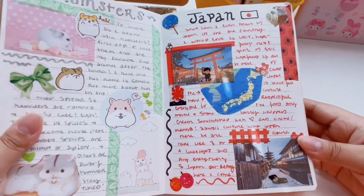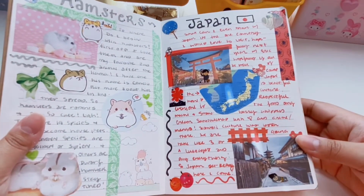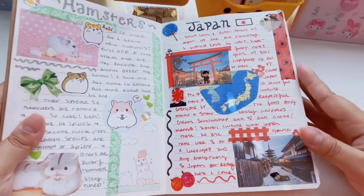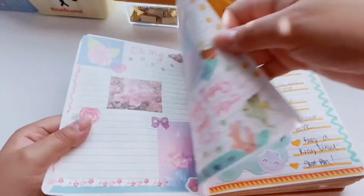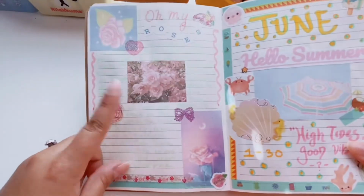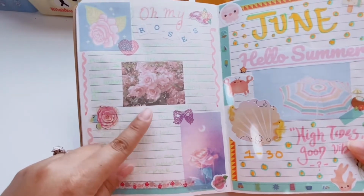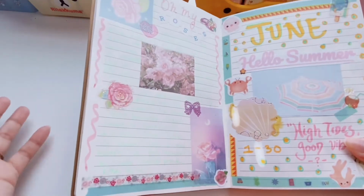This spread is about Japan and why I really wanted to go, why I still want to visit. I have a little map there. It's just really cool. And then this one, I actually have a journal with me spread on this. I think this is my first journal with me spread. This one is about pink roses. Pink roses are my favorite flowers.